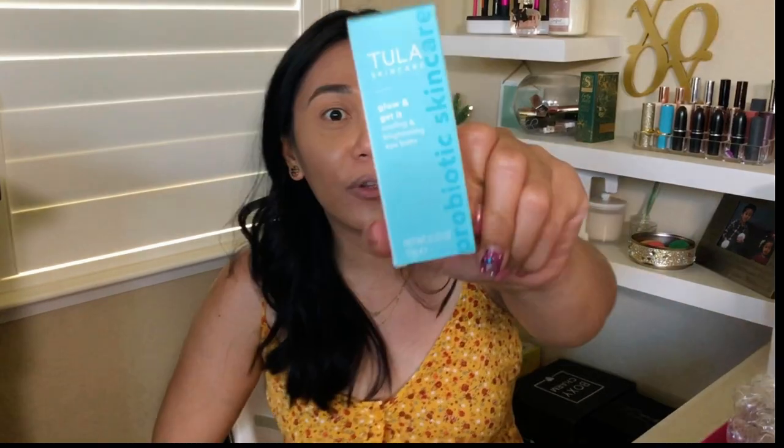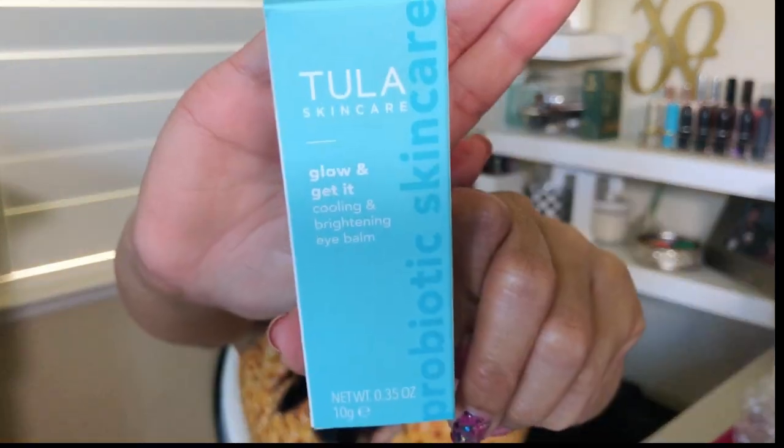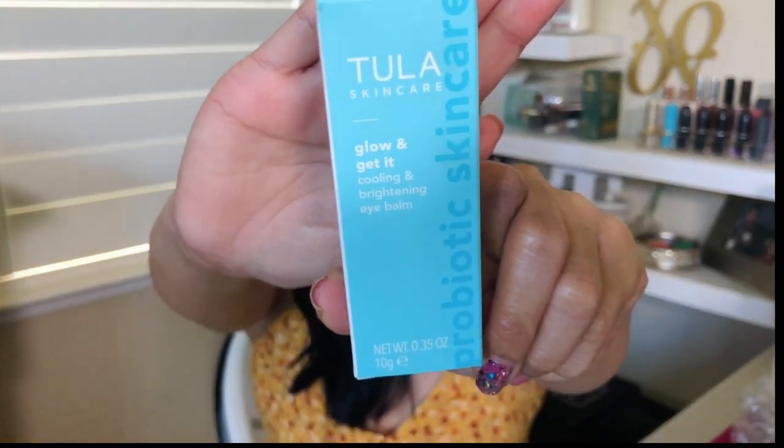The other skincare item that I got from Boxycharm is from Tula Skincare, and I was so glad that I got this. This is actually one of their choice items. So with Boxycharm, it is a $25 a month subscription box, and you get to choose one item that's guaranteed to be in your box, and this was it.